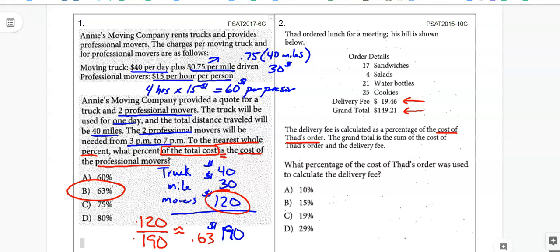So there was some subtotal before the delivery fee. Let's find out what that was. If I do the grand total and then I subtract the delivery fee, so I have 149.21, take away 19.46, we're looking at 129.75. So that's how much just this part right here was. All right, so that's the subtotal.